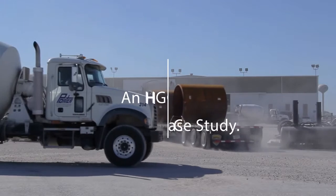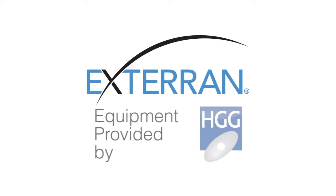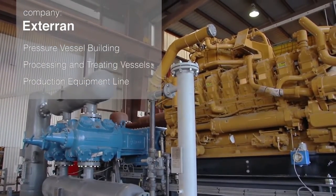Exterran is a compression building facility. Here we build the compression vessels, and we also do the units as well. Incorporated in it also is what we call P&T, processing and treating vessels. And also built into that is PEQ, which is a production equipment line. We do everything from the vessels to the assembly piece.